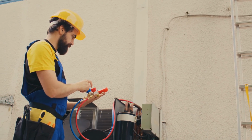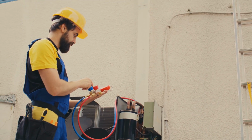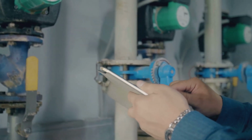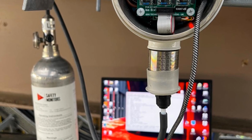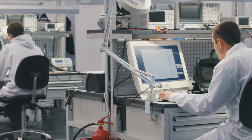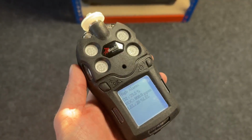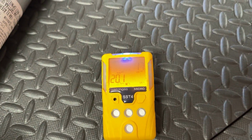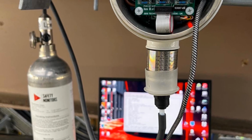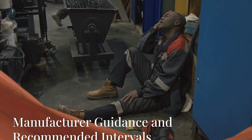Calibration is crucial for gas detectors, but it's not the whole story. Servicing ensures all components are in good working order. We check sensor stability and measure sensor drift. Replacing sensors when necessary is crucial. Filters need regular replacement to ensure accuracy. We test alarms and check battery health. Finally, we clean the detector to remove dust and grime.